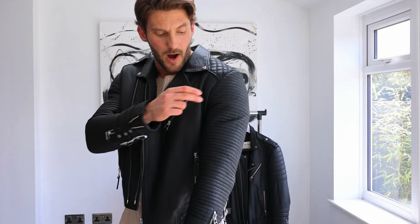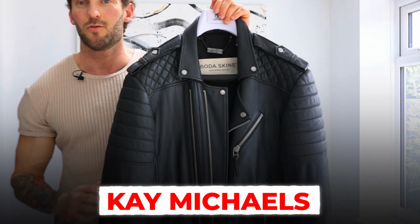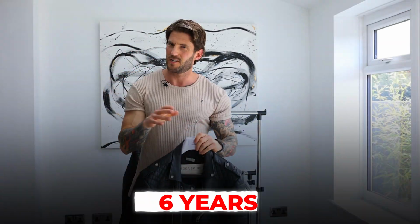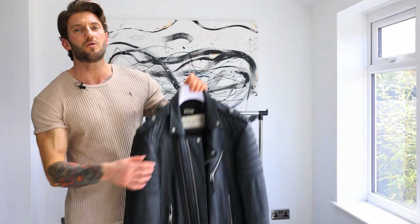It's absolutely beautiful. So as you can see, detail wise, you've got the piping all the way down the arm, and then you see on the shoulder, and then here we have the K. Michaels. This is an absolutely incredible jacket. This was the one that's 6 years old. This was probably one of their most popular items. I kept seeing it on social media over and over again, and I just had to get myself one.